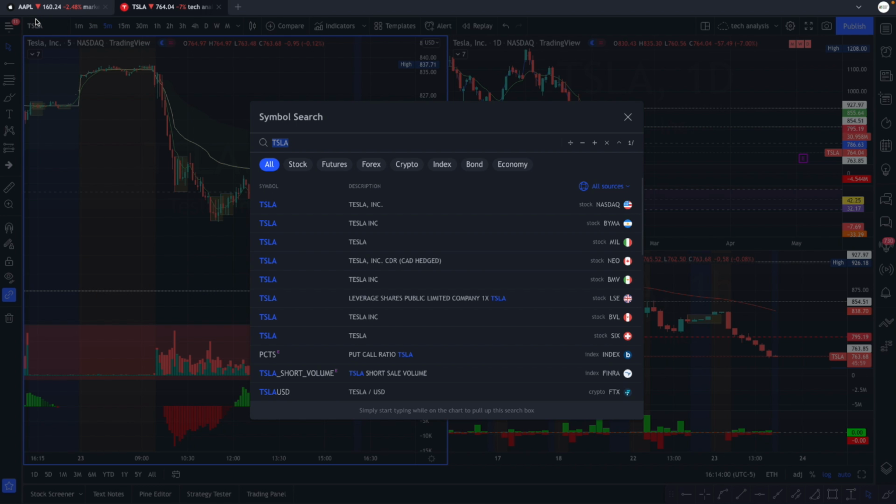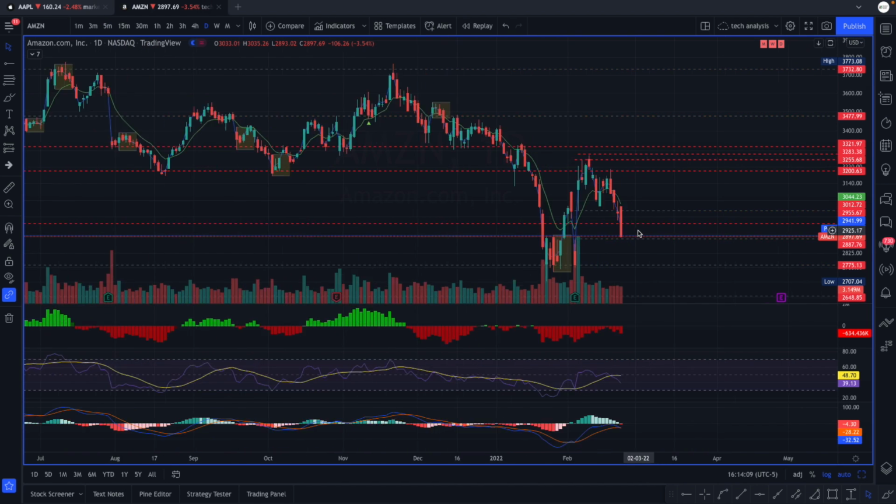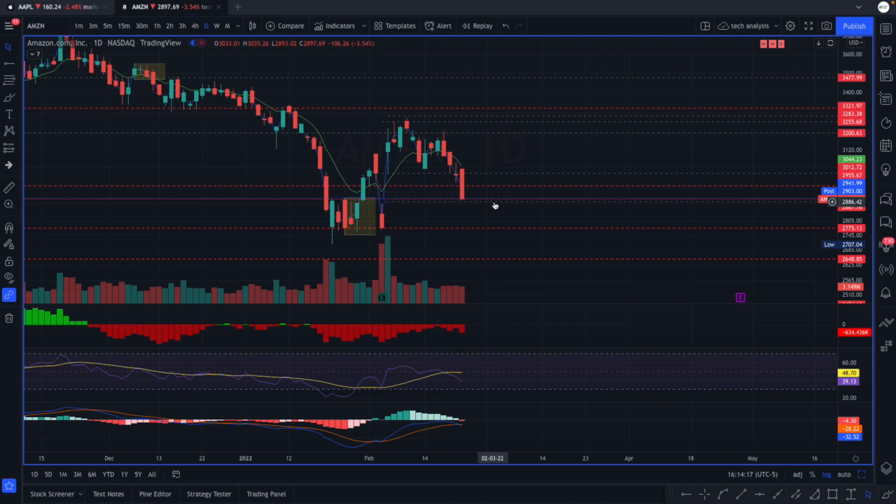So if we look at Amazon, this is another trade I took based on the fact that it does have a gap to fill. If we just look at this bigger level here, Amazon, the earnings gap is right about here, around 28.97, right? This is where the wick is. It can go for the fill right about 28.35.